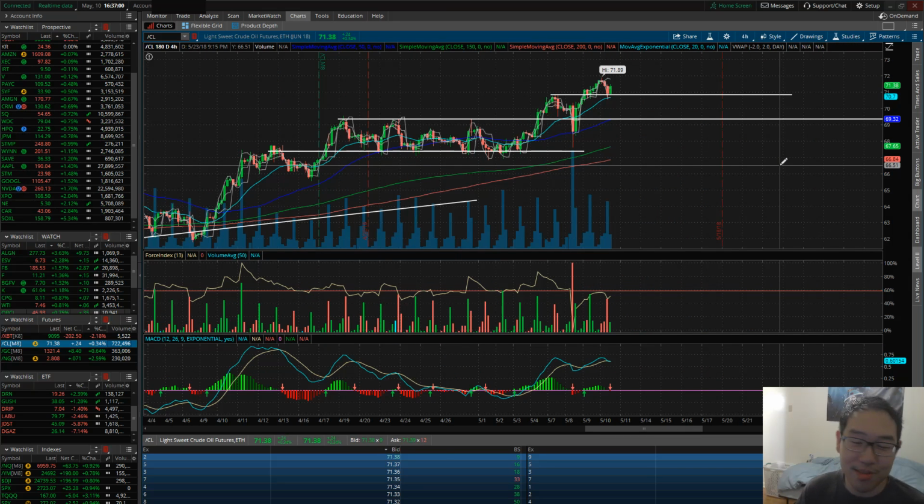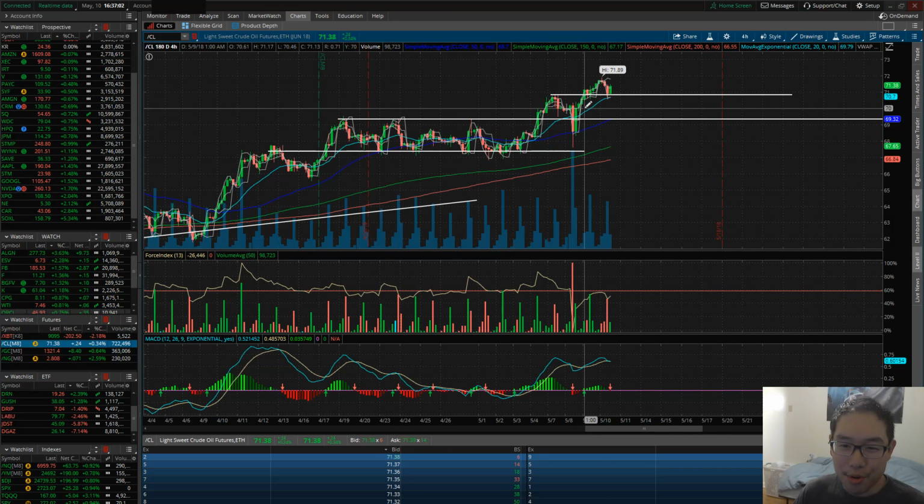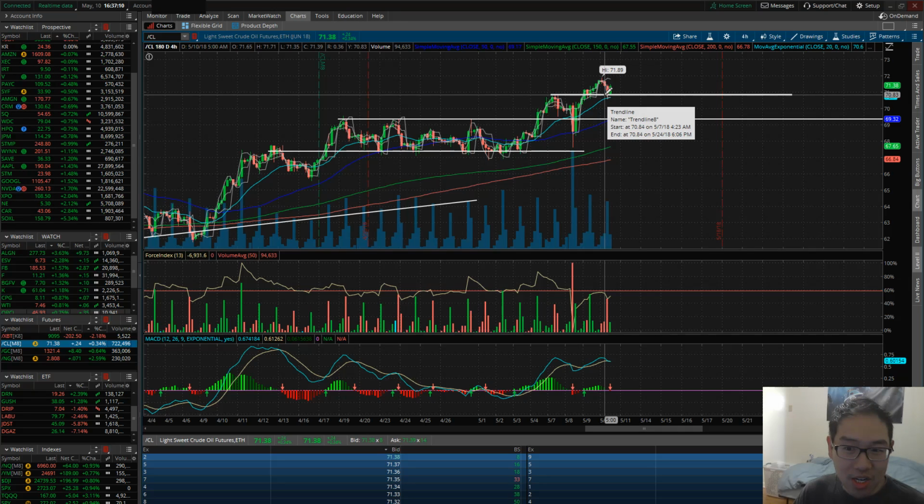So much development has happened. Crude oil, we identified a previous support around 69.34. We identified a resistance, which is now functioning as the new support at 70.83. Keep those numbers in mind.